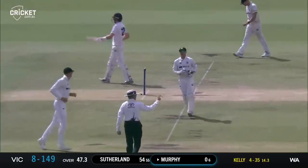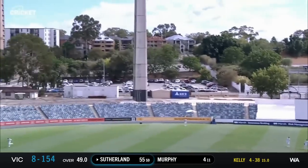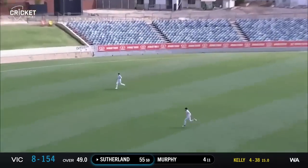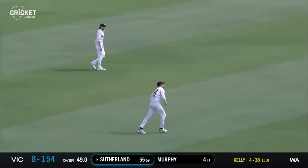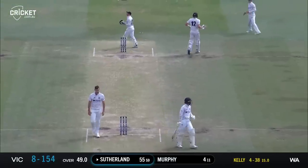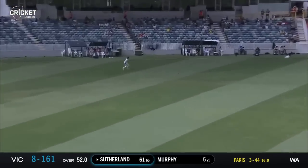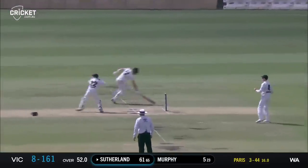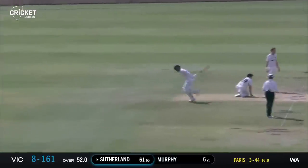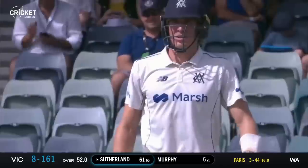Waited for that, right onto the bat. Oh, that's a shame. One of the great blokes. In the air. Just over. Yeah, so it looks like Sutherland is going to take. Gapped it. He's gapped it, but it's probably only going to be one. Oh, he's coming back. Murphy was slow there, Daniel. There was half a chance for a run out.